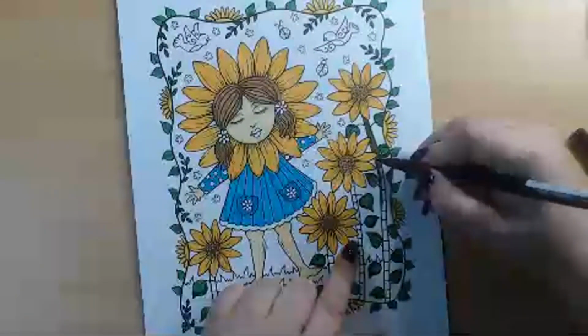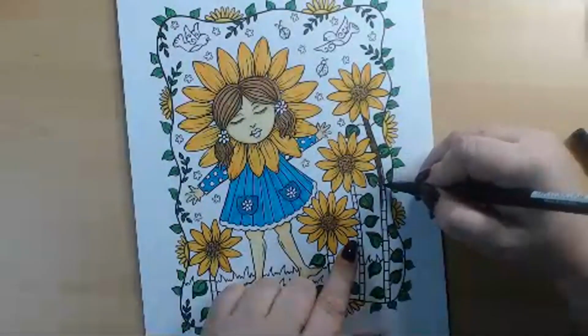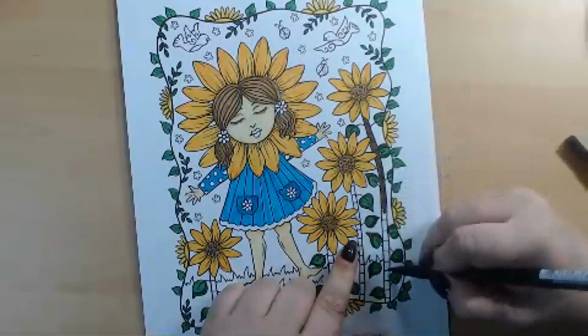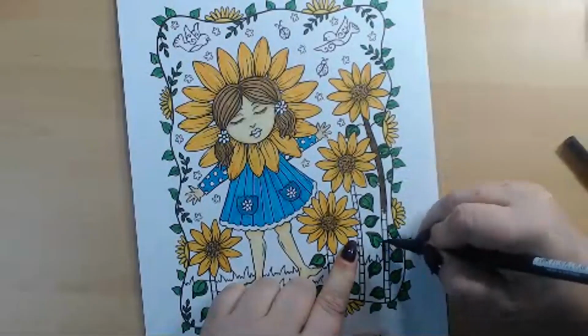As slow as you have to go with these, it still takes a lot less time than doing it all by pencil crayon.